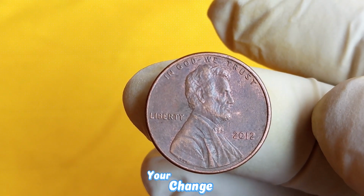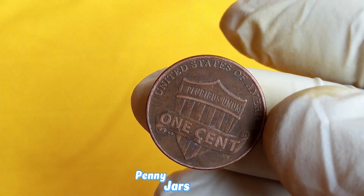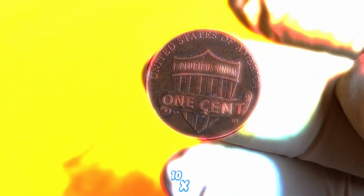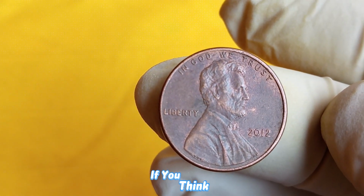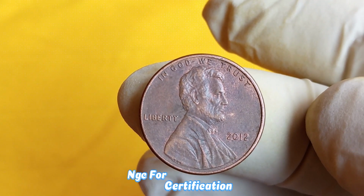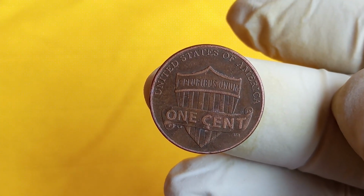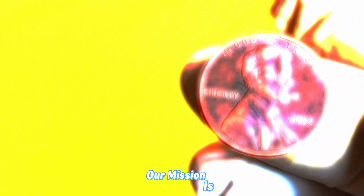First, start checking your change. Yes, seriously, your everyday pocket change, penny jars, couch cushions. Look for 2012 pennies in pristine condition. Next, use a 10x loupe or microscope to check for doubling, errors, and surface marks. If you think you have something special, send it to a grading service like PCGS or NGC for certification, join coin forums, watch auction sites, and stay informed. The truth is, these valuable coins are out there. You might even be holding one right now. And here on RF Coins, our mission is to help you find them.